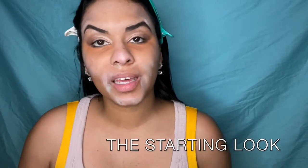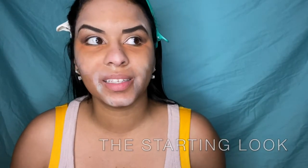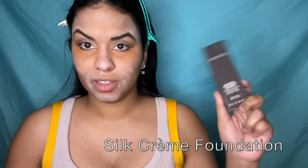Okay, guys, so if you cannot tell, I am already color corrected because this is how my face looks regularly. So this is the second foundation from Laura Mercier. This is the Laura Mercier Silk Creme Moisturizing Photo Edition Foundation. I'm excited about it because these Laura Mercier foundations are the first time I've ever bought anything from Laura Mercier. So I'm just super excited to see what the vibe is.